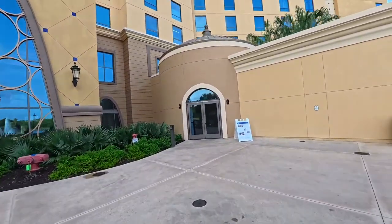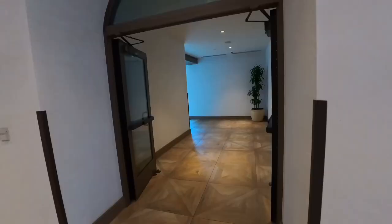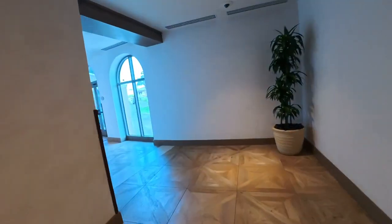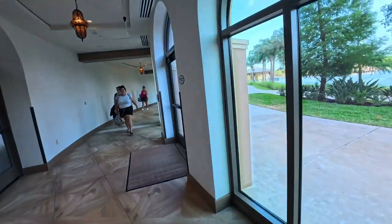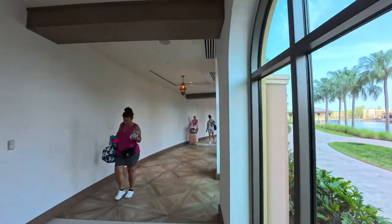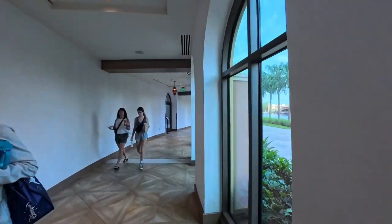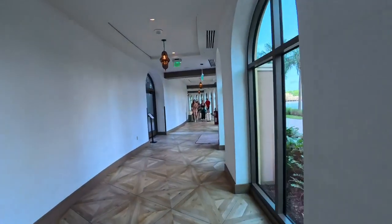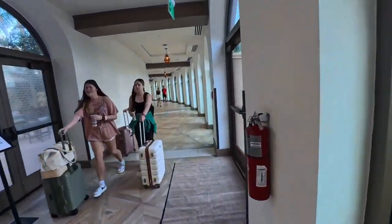Now I did say that I stayed here for 5 days. Okay, back inside here. This week that I was staying here, it was 90 something degrees. It hit like 97 degrees one day, so it gets pretty warm here. When it gets to be that hot, you almost don't want to go outside, and we were there during a park day.